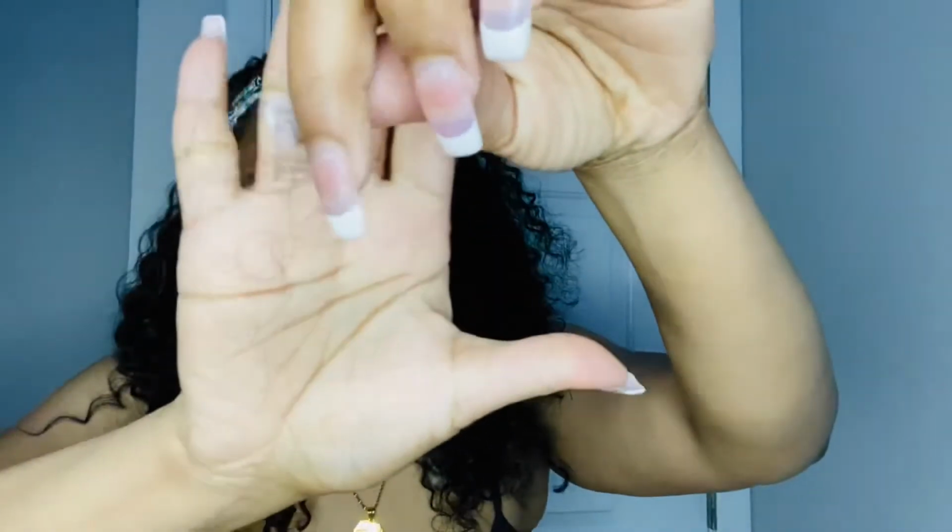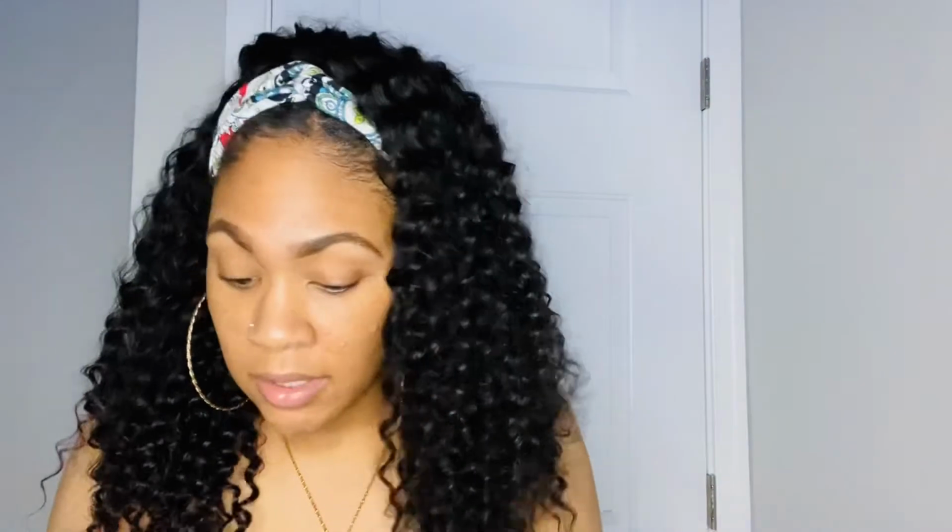I did run a comb through this a little bit just at the top just to give it some volume, and this was all the shedding that came out from that. I don't know if you can see it. Just that. It's not a lot. You know, some wigs you get, they shed horribly, but this one, it did not.